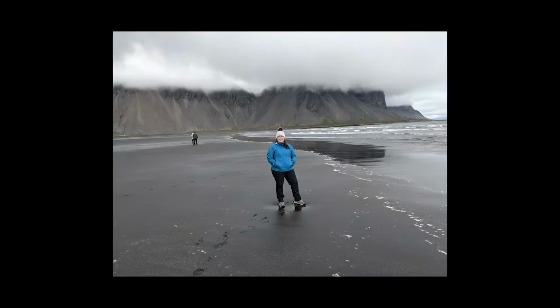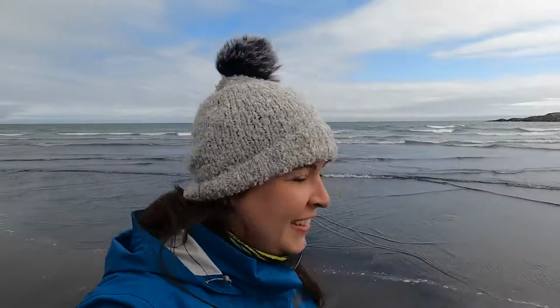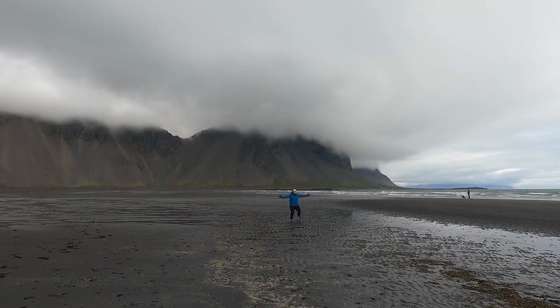At the very base of the mountain, there's a replica Viking village that was originally built for a movie set that was ultimately never filmed. When we visited, though, it was being put to use for the filming of the new Netflix series The Witcher: Blood Origins.